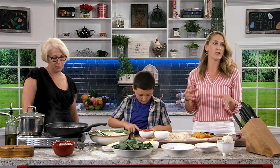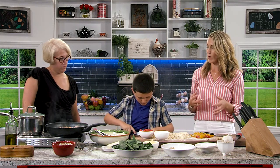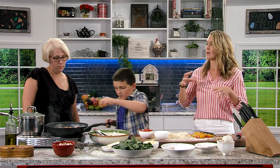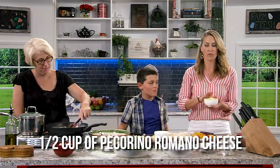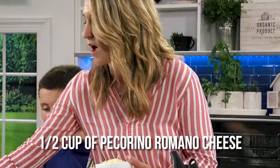So the flavor in this really comes from the vegetables. And then when we eventually bring this all together, the pasta, the flavor from all the veggies, the olive oil and the garlic, and then the cheese. The cheeses we're using today are Pecorino Romano and Locatelli.